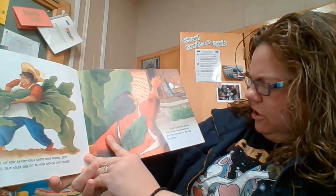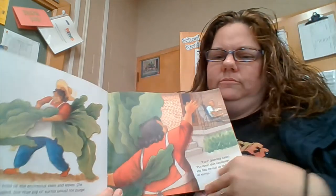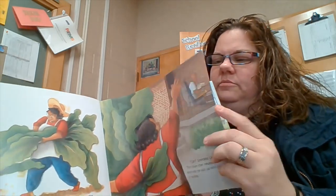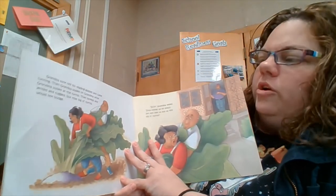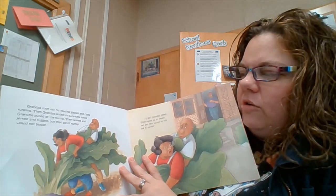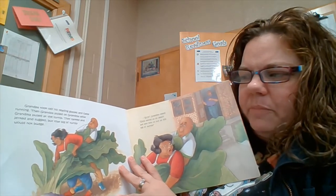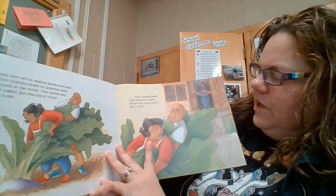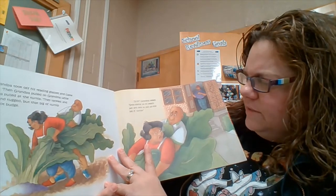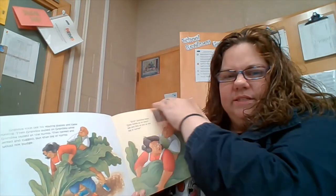"Carl," Grandma called, "come down, put down that newspaper and help me pull up this old turnip." So she's calling for help, just like in the gigantic turnip. Grandpa took off his reading glasses and came running. Then Grandpa pulled on Grandma, while Grandma pulled at the turnip. They yanked and jerked and tugged, but that big old turnip would not budge. "Izzy," Grandma yelled, "stop beating up my peach jam and help us pull this big old turnip." Oh my goodness. You think Izzy's gonna come help?